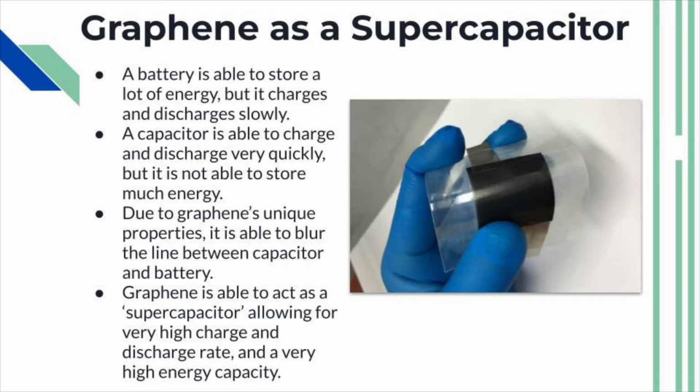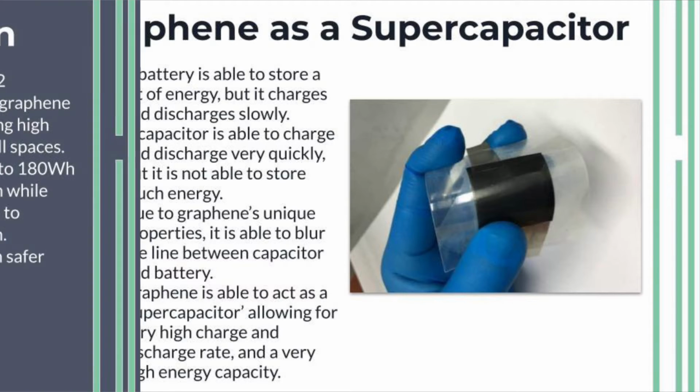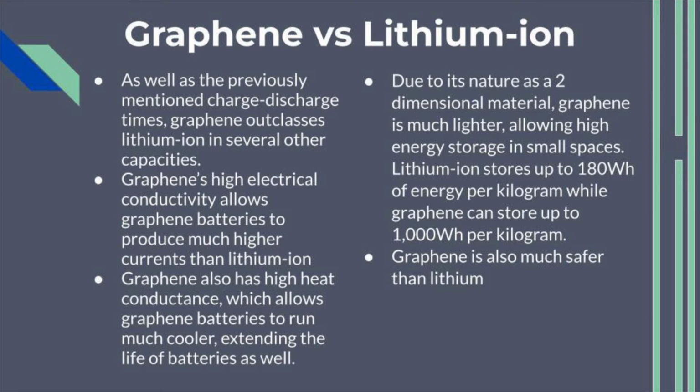So let's talk about graphene as compared with current batteries. So lithium ion. Lithium ion is outclassed by graphene in its ability to charge and discharge. Graphene exceedingly surpasses it. Also, graphene is highly conductive, which allows it to produce a much higher current than lithium ion batteries.